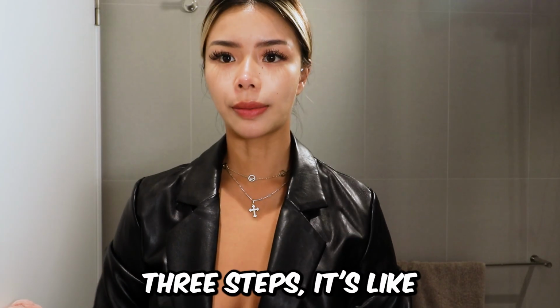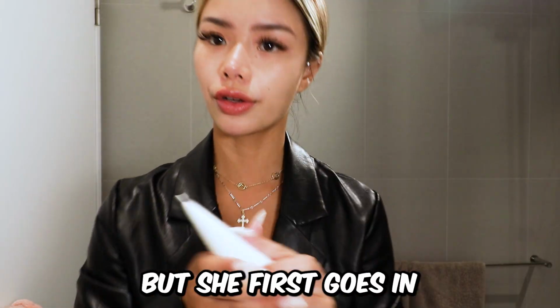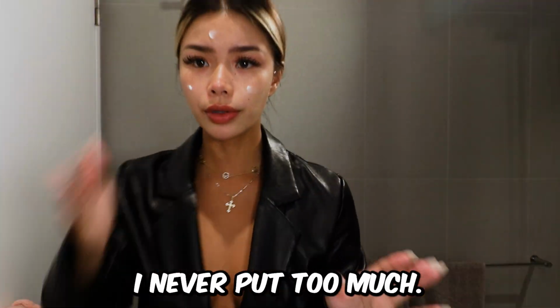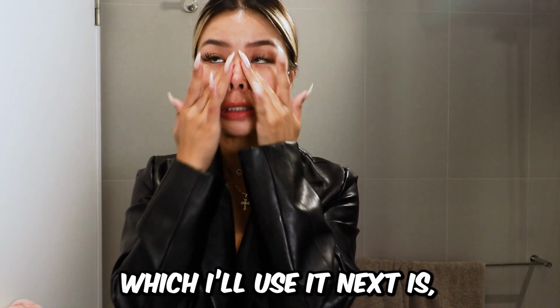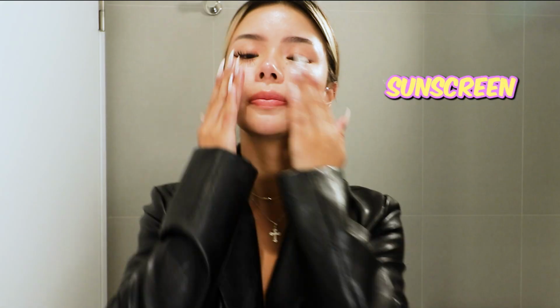And the next three steps, it's in a bit of a weird order in my opinion, because I do it in a different order. But she first goes in with her moisturizer, which I'll be using my Dr. G Barrier Cream. I'm not gonna put too much, because my sunscreen, which I'll be using next, is pretty thick and oily. Next, Madelyn goes in with her sunscreen, which I'll be using mine.